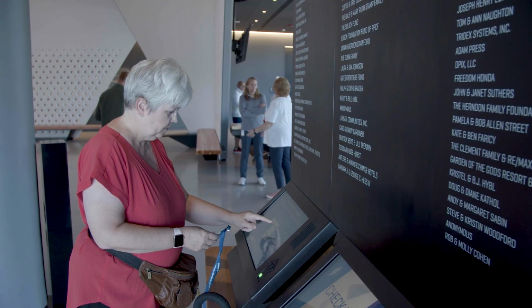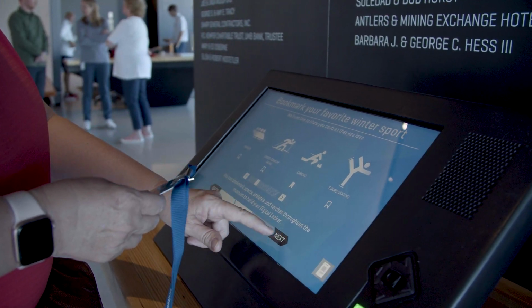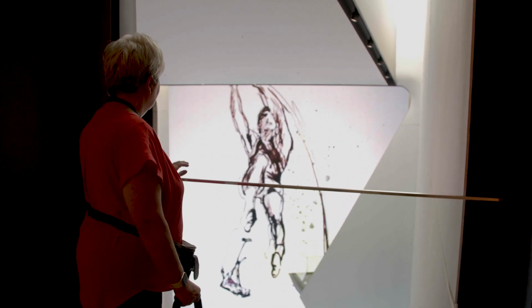So we're a narrative arc museum, meaning that everybody takes the same prescriptive path through the museum. And once you come up in the elevator and start your visit experience, you will not encounter a set of stairs or need to use an elevator.